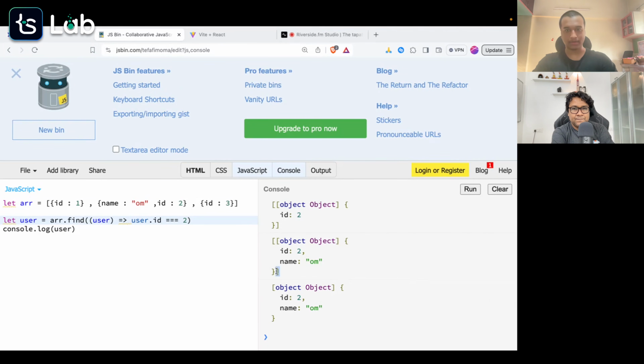Now in this particular case, we are not ending up with an array. We are actually just getting an object. This is going to return us the object which we want to find. This is far better in this use case, because it goes through each and every element and checks if the particular user's ID matches. If it does, it returns that object instead of an array.